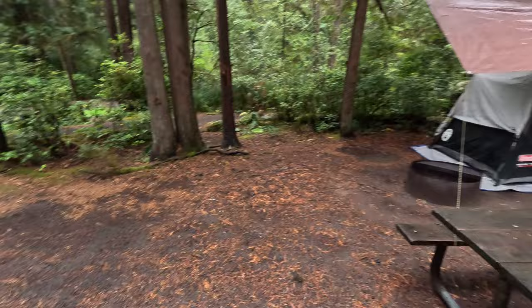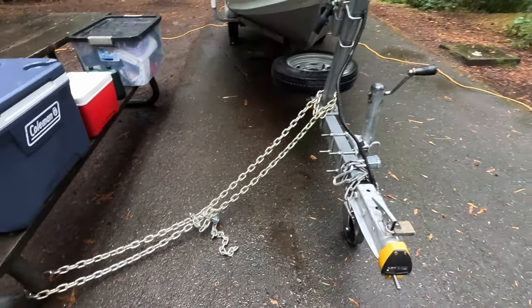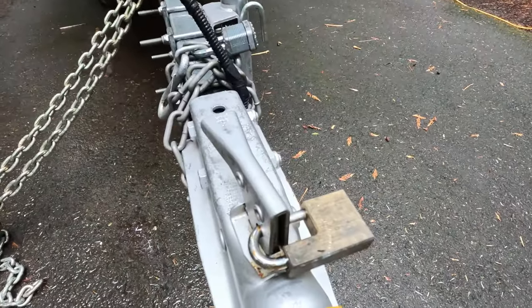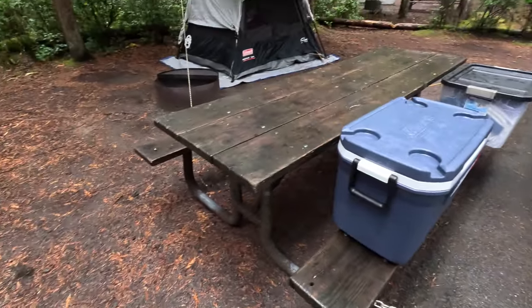And if you're ever camping in Oregon, make sure to lock your stuff up. What I've got here is, on my boat trailer, I have the ball lock, the hitch pin lock, and it's chained to the frame. Oregon has a lot of drug problems, so lock your stuff up, because it'll get stolen.